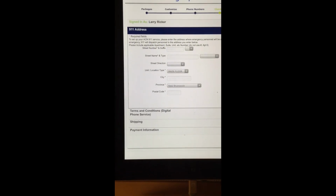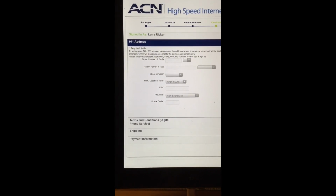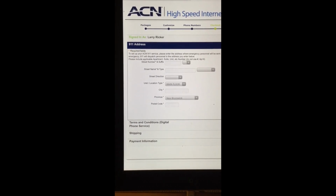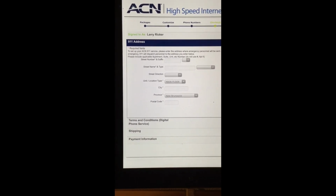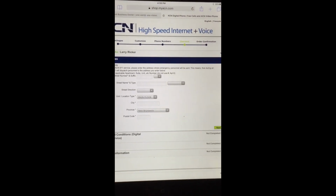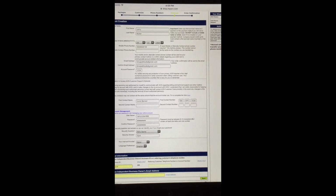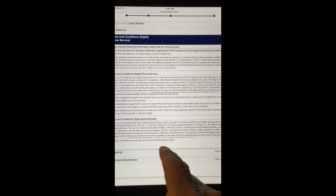So this is the next screen that you're going to see. It's the 911 address. The address is in there. It might be very light gray. It might be hard to see. Just click next, and then go on to the next box. And that's account creation. We've already done that.